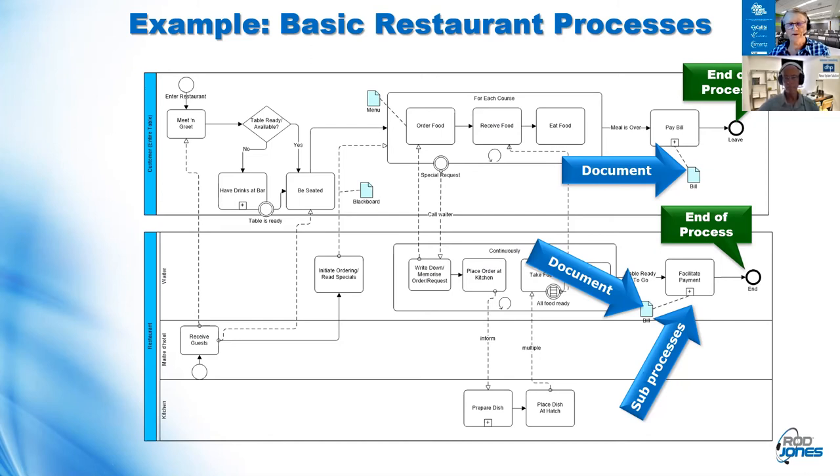As you will see when we drill down into more sophisticated processes, this could end up as several hundreds of sub-processes or more detailed processes, all linking back to the highest possible level, which is the single sheet of paper. Bryan, a comment on that?